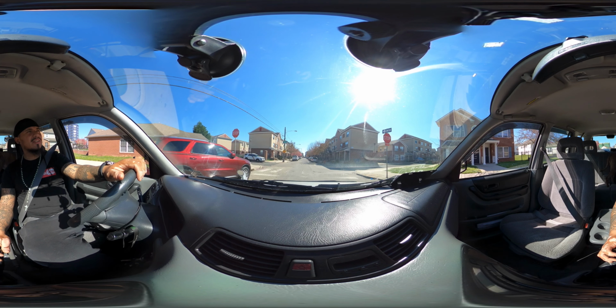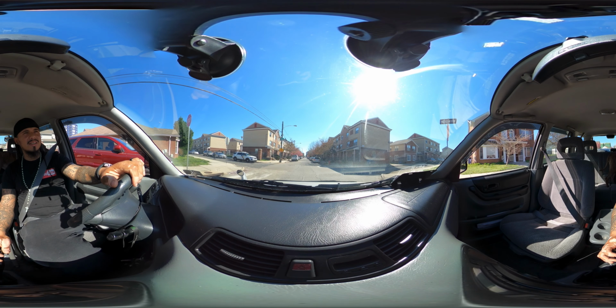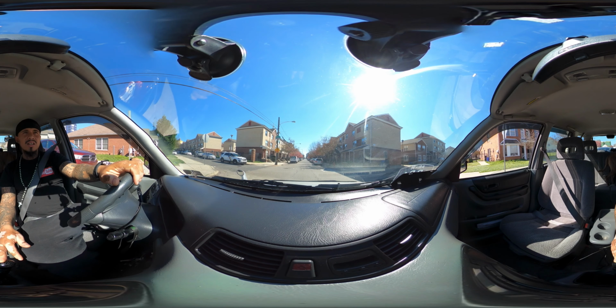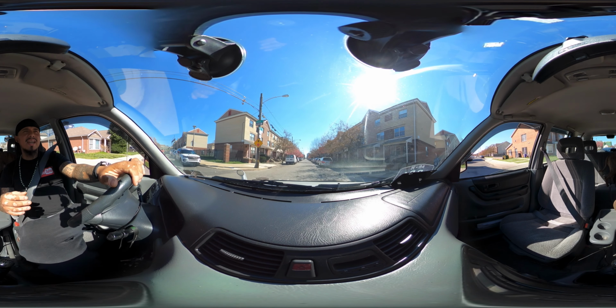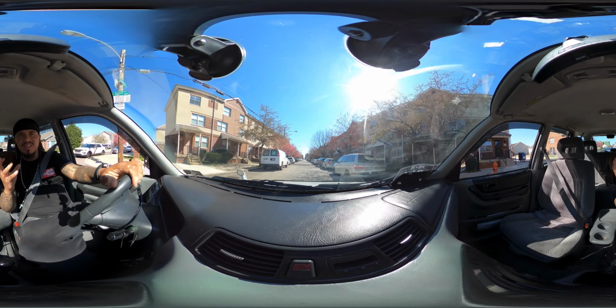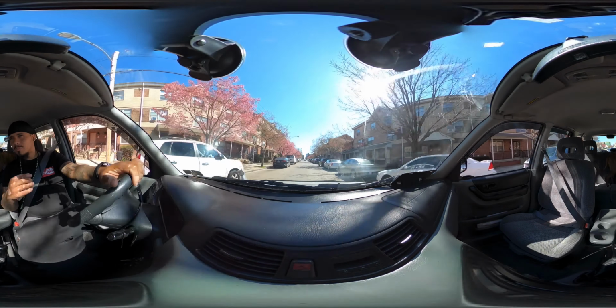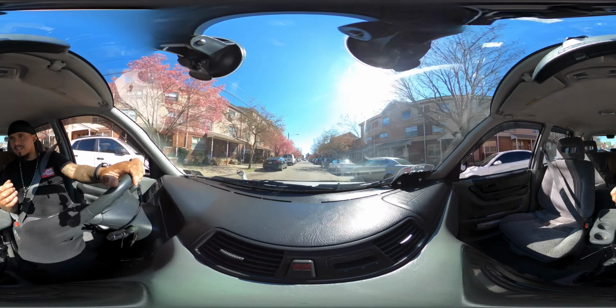We're on 10th and Parrish on my left-hand side. If you turn your camera to the left-hand side, you will see a police officer stationed on the corner. We got a couple homies on my right, and a couple homies on my left, they're out here hanging out.